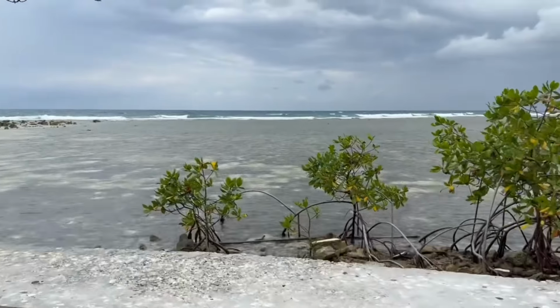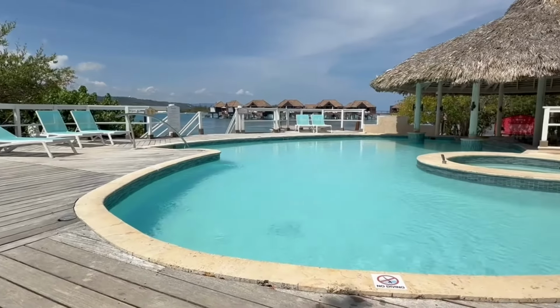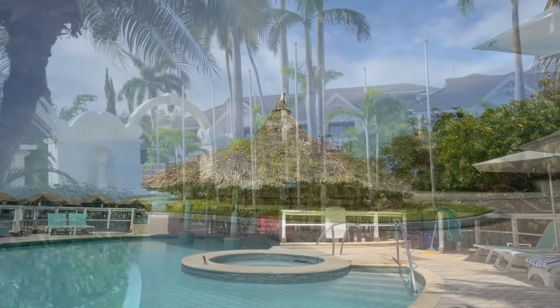Next up, there is a pool and hot tub located here on the island. We really did enjoy this during our time here. They also have a swim up bar, and it tends to get not that crowded during the day, so it's a little bit of a hidden secret.